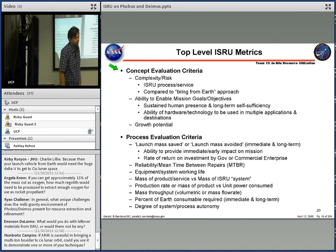Well, I think another aspect of this is that a lot of the SRU focus has been lunar. And lunar has the luxury of gravity, of a decent amount of gravity, versus an asteroid which has truly pathetic amounts of gravity. And so that requires a lot of new thinking, and that's still in its early stages.